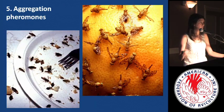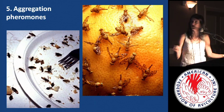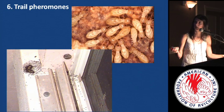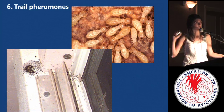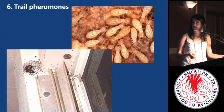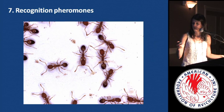Aggregation, so when they find a really good food source, they send out pheromones and say, hey, come over here, there's really good food. Trail pheromones, these are our subterranean termites and ants. We've all seen ants walking along trails. Once somebody finds a good piece of food, they go back and drop a trail so everybody else can follow. And recognition pheromones, we're familiar with these with ants. If they don't recognize each other, they'll start fighting. So what we can do is we can interfere with some of these behaviors.